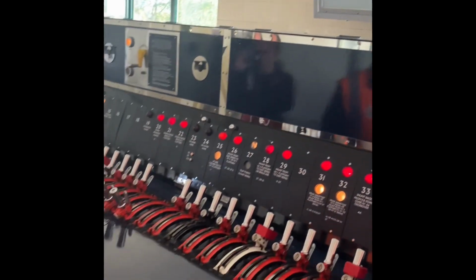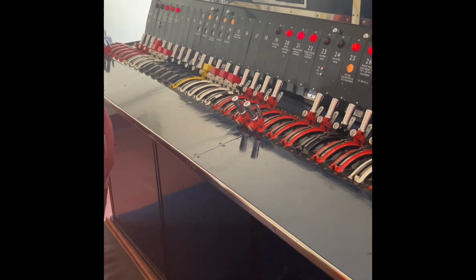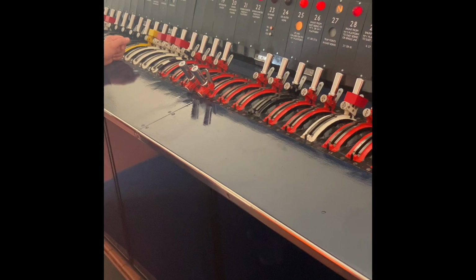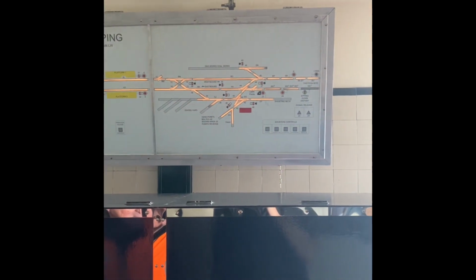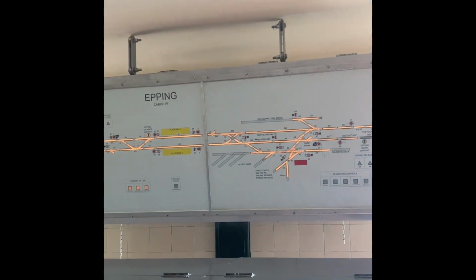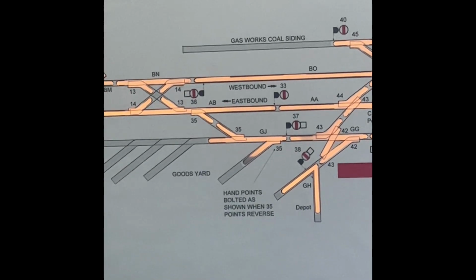Did you work on the underground as well? No, I'm S&T. Oh, right. I just fix them. Well, I'm main network. Notice what I was saying about the coal siding. You used to always talk about the release. Yes.